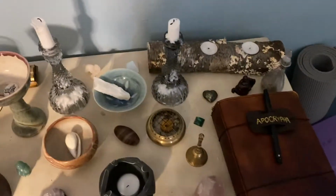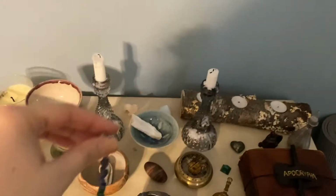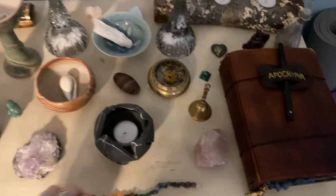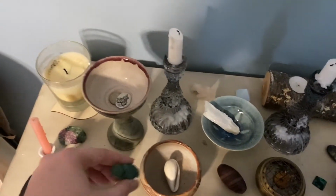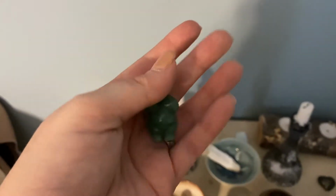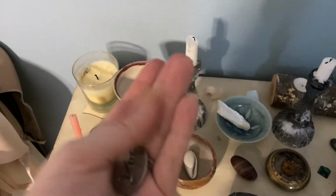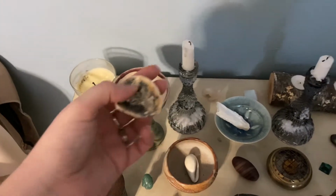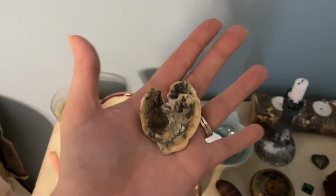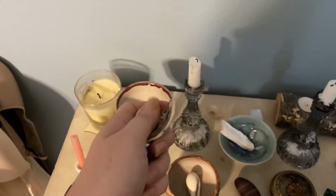I also keep one of my pendulums on the altar. It's a chakral pendulum. Some more rose quartz. Some amethyst. I've got a jade goddess here. I've got a yes and no coin type of thing. I have a heart-shaped shell that I found at the beach one year. This was awesome. I love this thing. It's so cool.